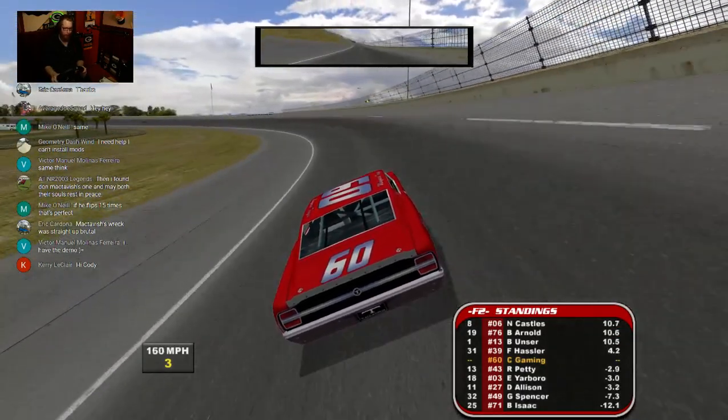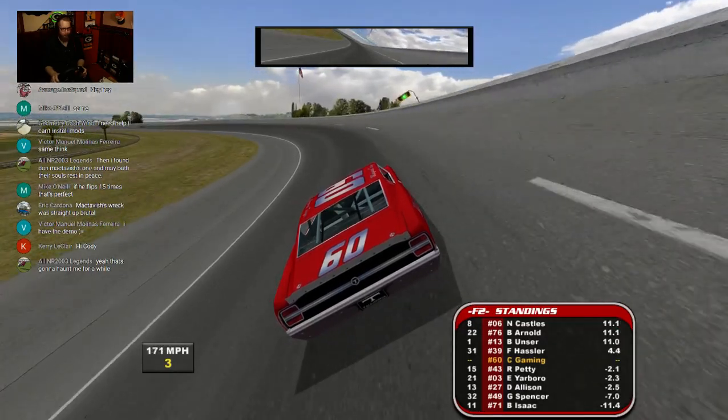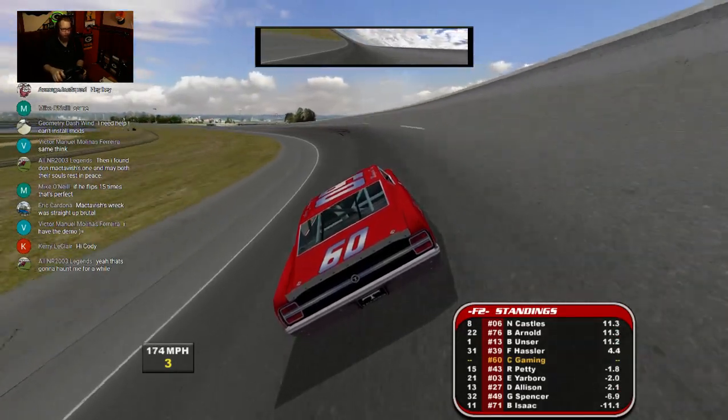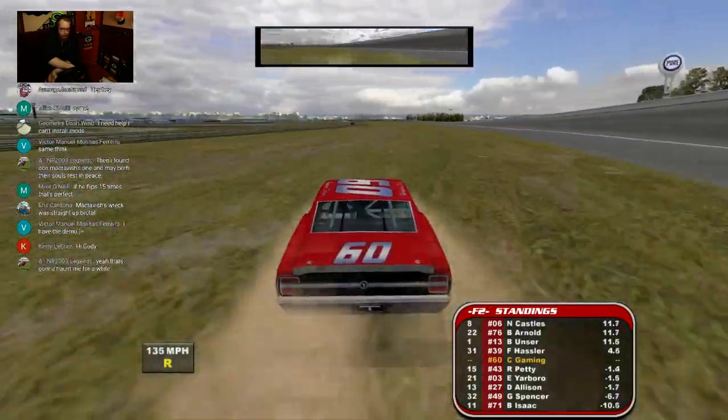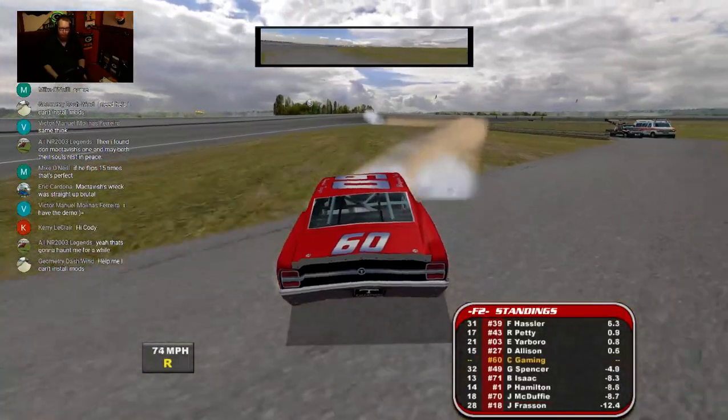There's no one directly behind me like there was in real life, but try it anyway. See, that's been happening. And then I'll hit this road right here.